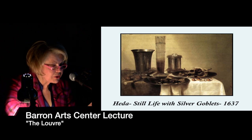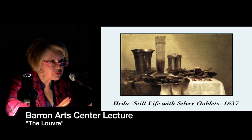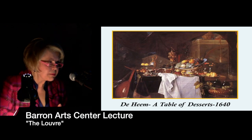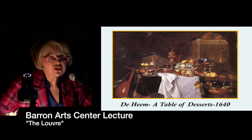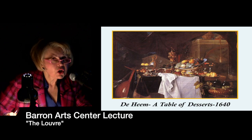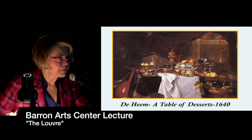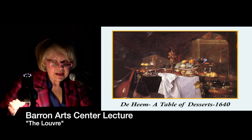Now, the next one I'm going to show you is completely different from this. Even though they were done within 3 years of each other by a different artist, they're completely different. This is de Heem, a table of desserts. And this is called by the Dutch a pronk still life. Pronk is a Dutch word that means ostentatious or elaborate, okay? And this is a pronk still life. It shows his versatility and his inventiveness.